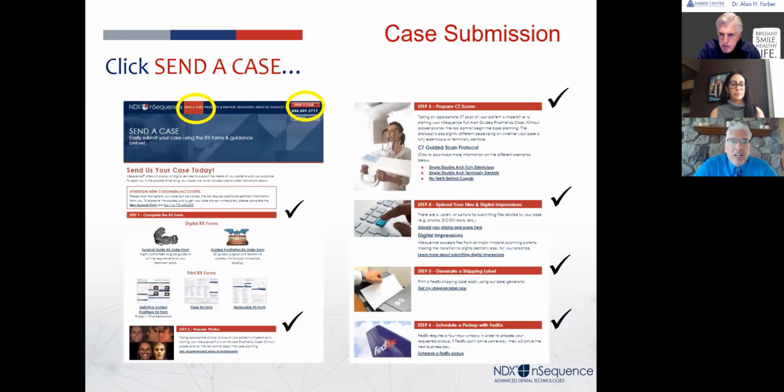You go to our homepage, nsequence.com, and at the top of the page in a couple of places it says send a case. Anywhere on our website, if you're scanning through looking at different things, because we have a lot of information there, you see this word send a case. You click on that, and the right side of the screen is just a continuation cascade of the left side. I just can't fit it on one slide. There are your 6 steps right there. What I'm going to show you is that the first thing I'm going to do is complete the RX form. So I'm doing a guided prosthetics.